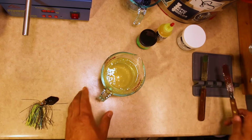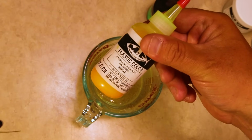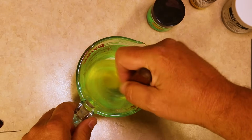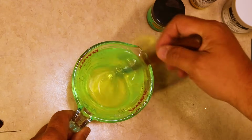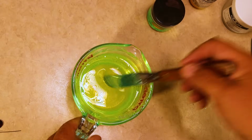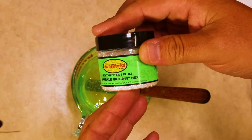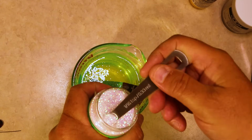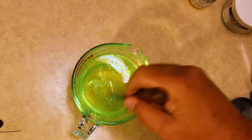we are going to work on the bottom color using the transparent fluorescent chartreuse. We're going to go with 30 drops like I normally like to do with any of the MF transparent colors. There we go. That's going to give us that awesome transparent fluorescent chartreuse color that we all know and love. Absolutely love it. Now we're going to spike it with a little bit of the Lureworks Sparkle Green Flake in the 0.015x. Alright, we'll start with one scoop. See where that gets us.